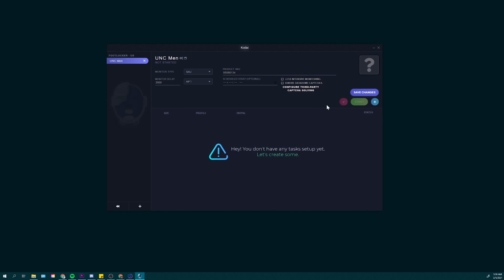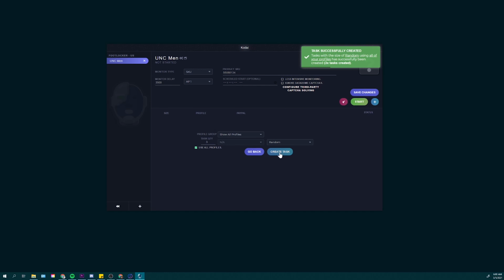Then what you want to do is create your task by clicking the plus sign. You want to use all your profiles, obviously, but you're going to want to run more than 1 task per profile. For each site, I'm going to recommend running about 3 or more times the amount of tasks to profile. So using all my profiles, I want 3 times per profile. For size, I'm going to go with random because whatever I hit is going to be pretty good. Then I'll create tasks, then click save changes.